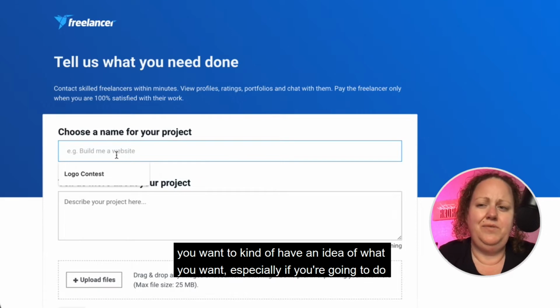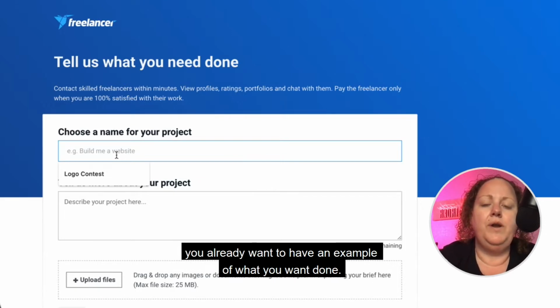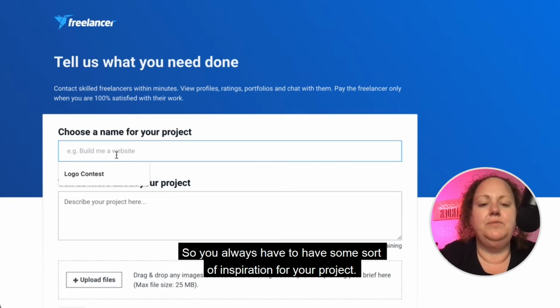But for these type of things, you want to have an idea of what you want, especially if you're going to do some sort of project like a website or a flyer. You already want to have an example of what you want done, so that the designer can properly deliver, because I've been there where I didn't really know what I wanted and I never got exactly what I wanted. So you always have to have some sort of inspiration for your project.